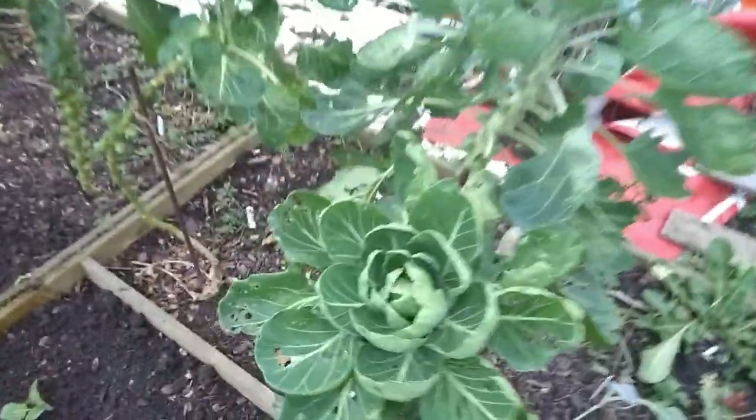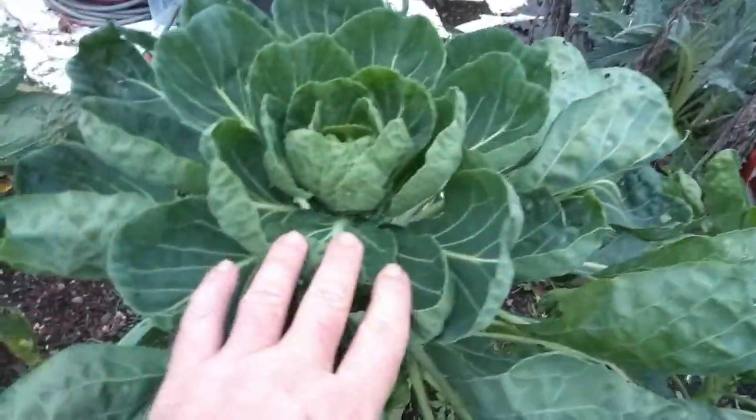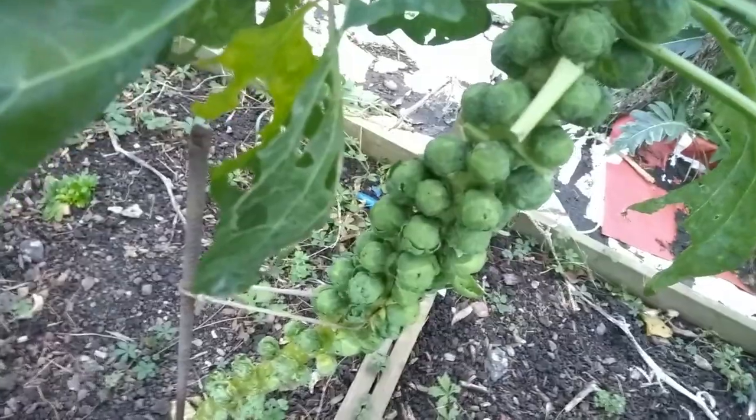Brilliant. Look at the tops of these Brussels sprouts. Aren't they glorious? Lovely. The sprouts are, oh yes, lovely.